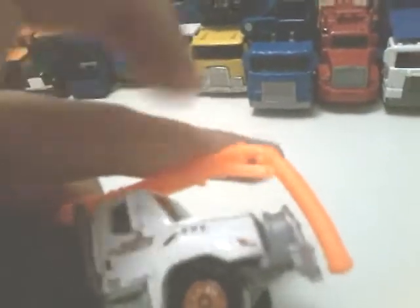Now, since this is a toy, it doesn't actually suck up everything like a real truck would, but it is cool for display. It still looks nice. At least that part moves.